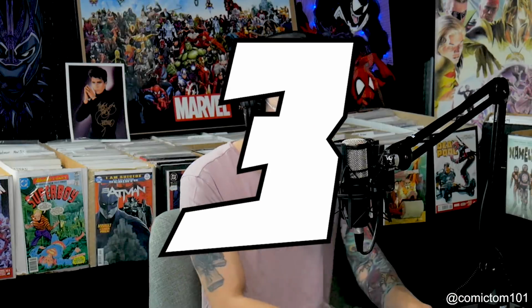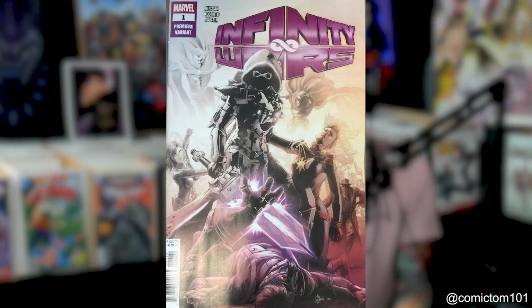Number 3 on the list, coming in strong, Infinity Wars number 1. This is the premiere variant. Yes, these were supposedly issued at 2 per store. And, hey, Russ, how many comics did you get? None. But you're supposed to get 2 of them. I was supposed to get 2 of them. But if there were 2 per store, and you didn't get the 2, you know what? That then means it wasn't even. There's probably fewer of them out there than we think.